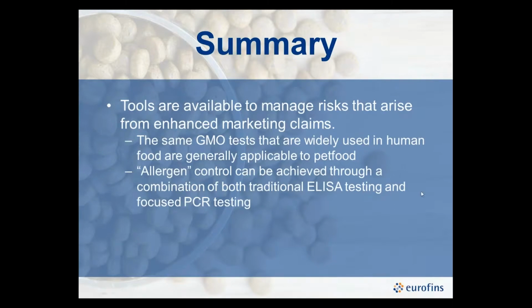And so in summary, there are tools that are available to manage your risks that arise from these voluntary enhanced marketing claims. The tests that you do for GMO pet food are pretty much the same tests that we would do for the human food. And allergen, be it actual FDA allergens or allergens in the sense of my dog gets hives if he eats chicken, but not if he eats beef, can be managed using both traditional ELISA methods and also focused PCR testing. So that's my bit.